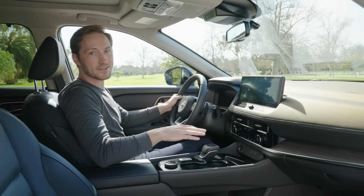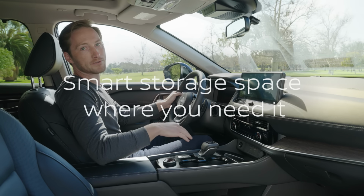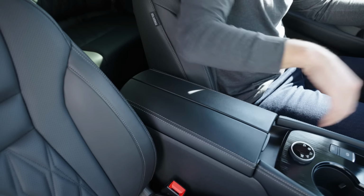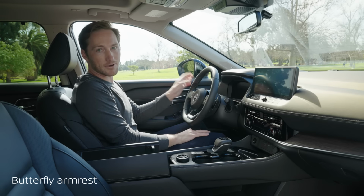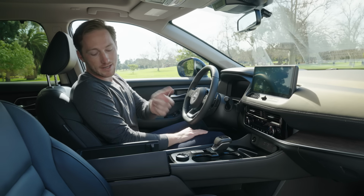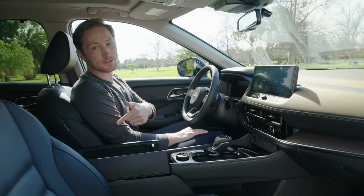The designers at Nissan are total pros when it comes to integrating smart storage into all their vehicles. Everybody needs a place to put their stuff. Check this out. Boop! They call this a butterfly armrest for obvious reasons. It's super convenient, and it even lets kids in the backseat grab snacks easily too.